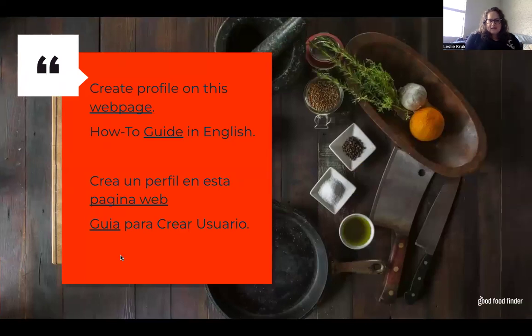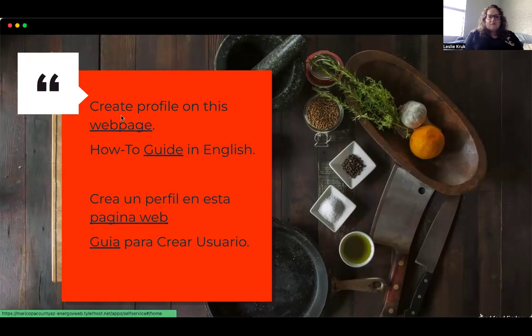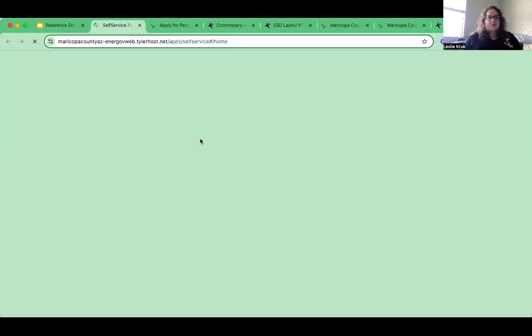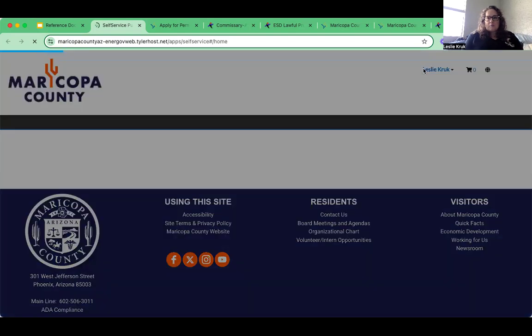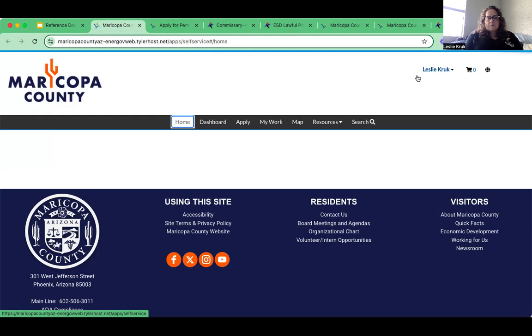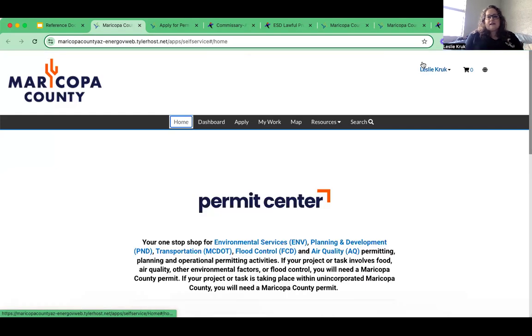In order to begin and to fill out an application on the Permit Center, you're going to need to create a profile. And all of these links are hyperlinked in the presentation, so you can access them that way. Because I already have a profile on the website, it's going to show you in this upper right-hand corner that I am signed into my account. If you're not signed in, it'll say sign up or register in this upper right-hand corner. And you go through a few simple steps of adding your name, your contact information, your address, your phone number, and email, and then that's it. And you'll have access to the permit center.